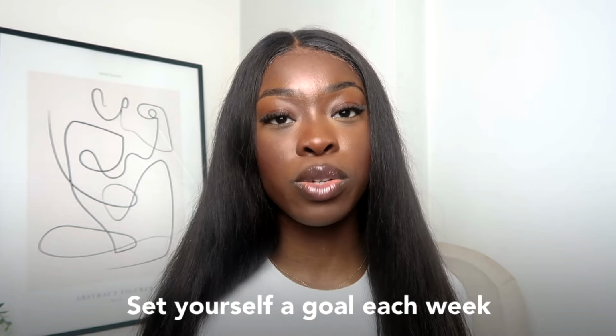Set yourself a goal each week. For example, you can say I'm going to memorize 10 words or 10 phrases a week, and this is just something that you can naturally build up over time. And with languages, it's really important that you don't cram, because it's really hard to cram a whole language. You need to slowly build up this bank of knowledge, vocab and phrases over time, and you can embed it in your work naturally.